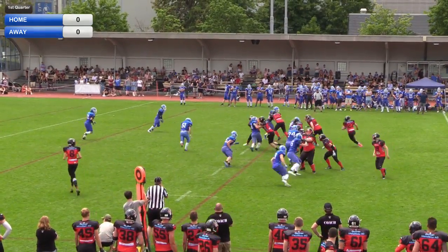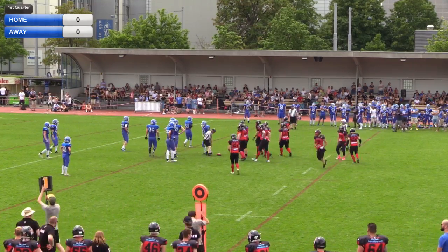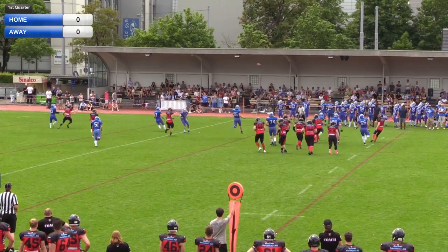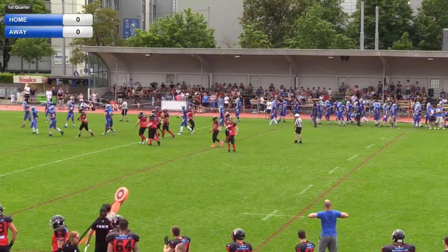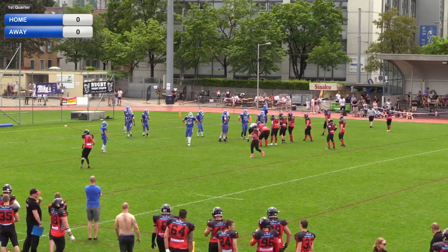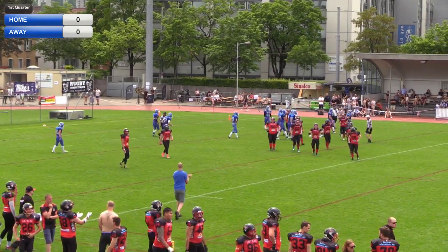Argovia is now at the opponent's side of the field. But with the run out through the middle. And was stopped after gaining about 8 yards. Second and two for Argovia. Good for another first down. Argovia getting dangerously close to Zurich's end zone, which means pressure's on for the Renegades defense if they want to stop Argovia from scoring here in the first quarter.